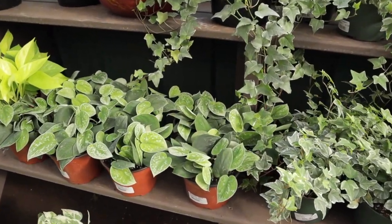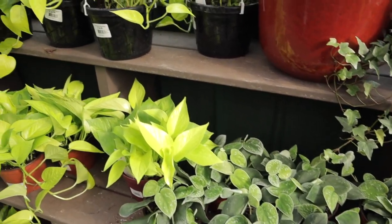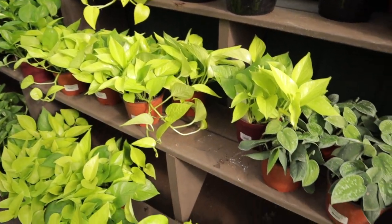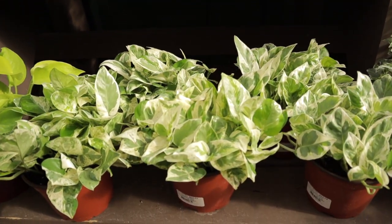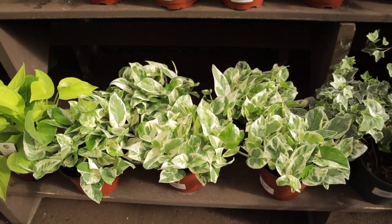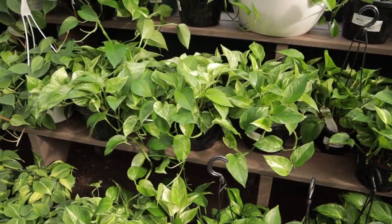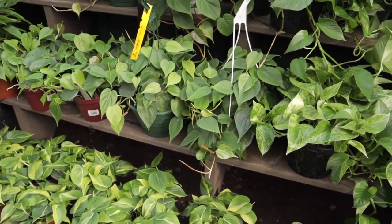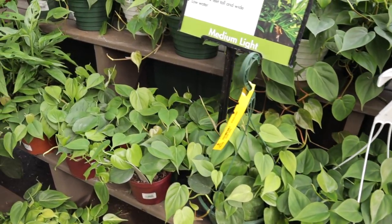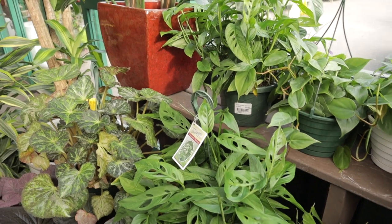Ooh, look at this. Gorgeous silvery and neon pothos. What kind is this? Is this Enjoy? Pearls and jade. So pretty. Lots of pothos. We have Marble Queen, Brazil philodendron, and cordatum. Some really pretty Adansonii here for 40.